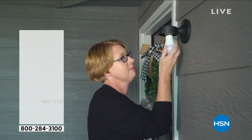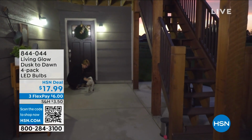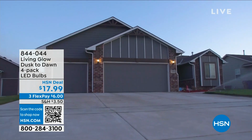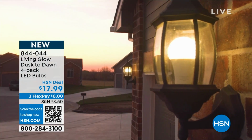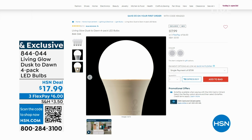In case you missed it, don't miss these. These things are fabulous. I've never seen lights like this. The Living Glow Dusk to Dawn. It is a 4-pack of LED bulbs that could last you anywhere from 12 to, are you ready, 45 years. But here's the magic of them. You put them in any socket, preferably outside. When the sun comes up, they turn off. When the sun goes down, they turn on. All automatically. You don't set a timer. You don't do anything at all.